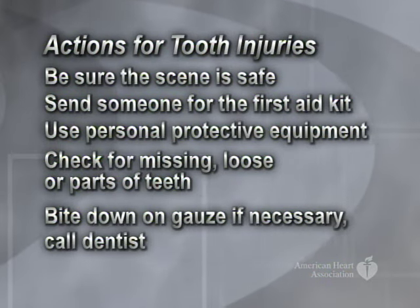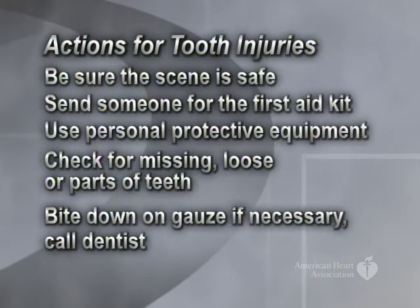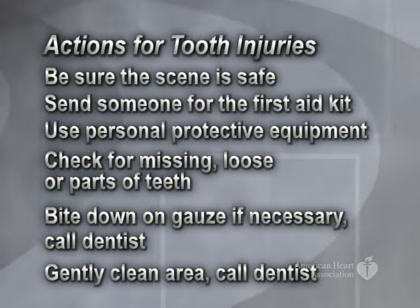If a tooth is loose, have the victim bite down on a piece of gauze to keep the tooth in place and call the dentist. If the tooth is chipped, gently clean the injured area and call a dentist. If the victim has lost a tooth, rinse the tooth in water, put it in a cup of milk, and immediately send the victim and tooth to a dentist or emergency department. Tell the victim to talk with a dentist if a tooth changes color after an injury.